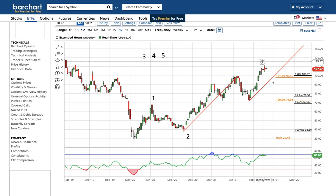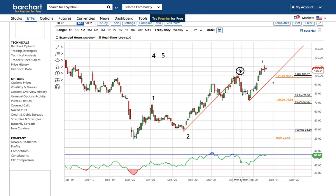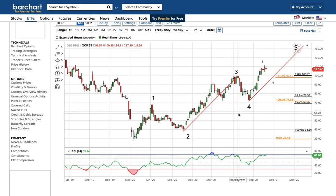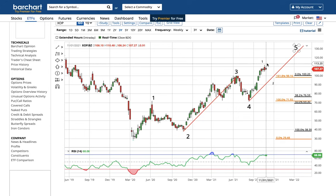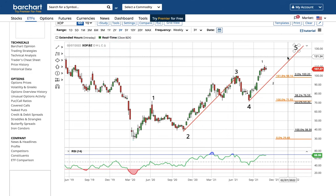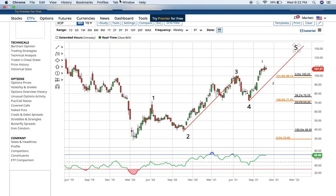When we look at IDV, an international dividend ETF, we'll see more evidence of that. But just in the short term, XOP is going to show what I'm looking for. We probably finish this blow off top, a wave 1, and that's just the wave 1 from this low that we formed in late August. That's wave 1. I'm looking to buy wave 2 in XOP to ride waves 3, 4, and 5 to the upside. XOP looks great.